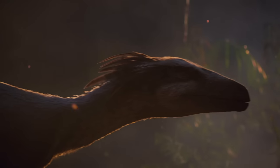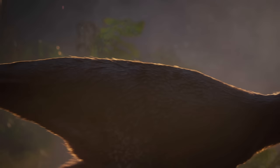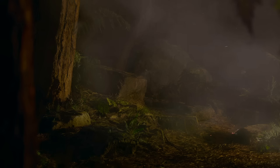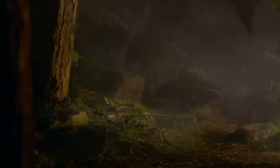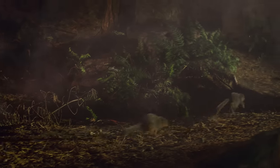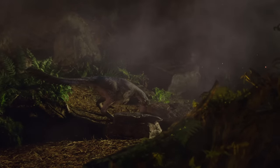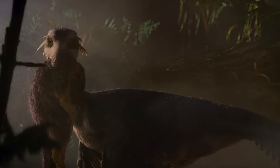This 6-foot-long dinosaur, a troodontid, is one of the smaller members of the theropod group. Success.